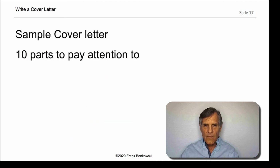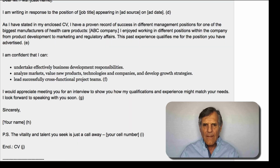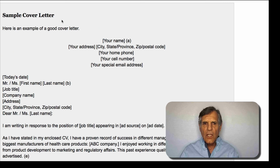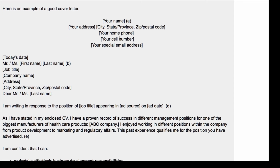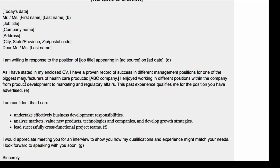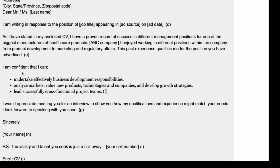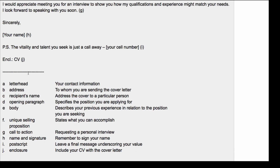That's good advice. So let's look at a sample cover letter and 10 things to pay attention to. So if I jump to my sample cover letter, here's an example of a good cover letter where up at the top is your name and address and so on, the person you're writing to in this space here, the opening, the body paragraph, the bullet points, and so on. So these are the 10 points to keep in mind.